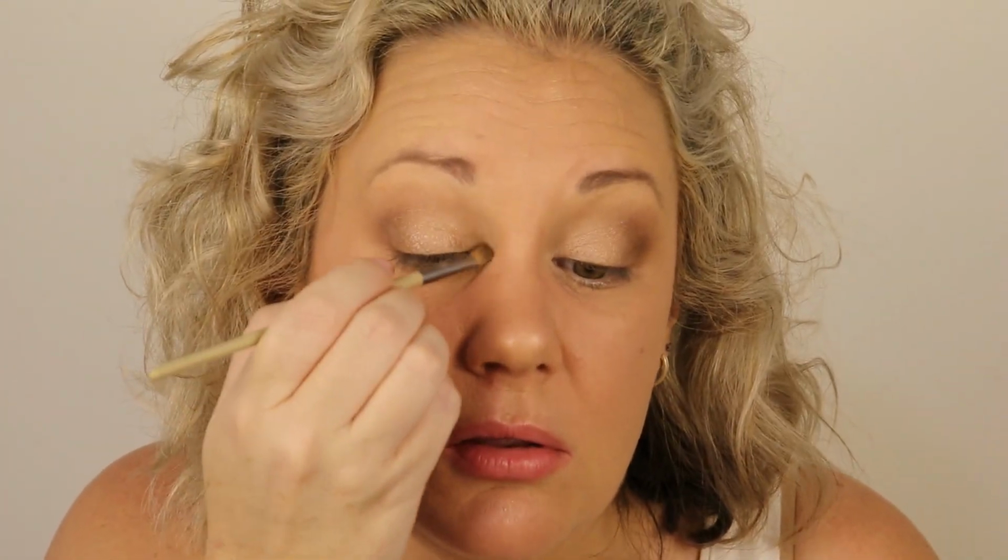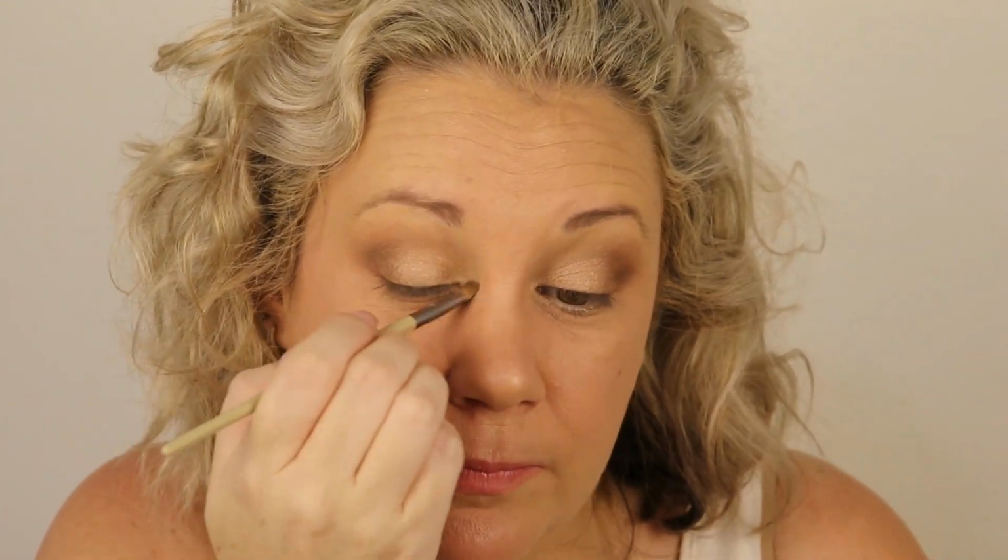I think so. And I'm going to take that little brush that I had, where did I put it? And I'm going to use that shimmer in the inner corner. I'm not going to use any eyeliner because I don't feel like it, and I don't think I picked up an eyeliner. I didn't, so I don't really want to go in with an eyeliner or anything. I just want to keep it nice and clean and tidy. Super easy look right there.